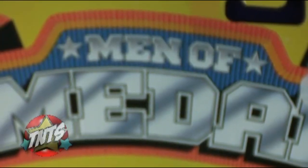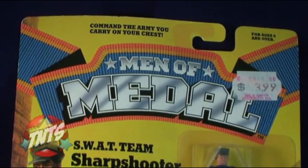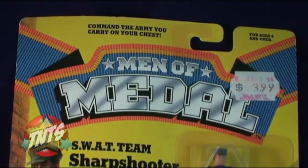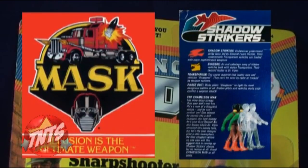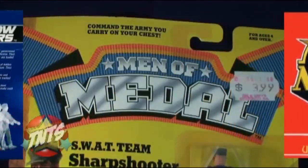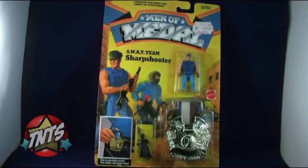In the late 80s, the smaller pocket-sized action figure was becoming a common thing to see in the toy aisles. From Kenner's successful Mask toy line, to later lines like the Shadow Strikers, it was becoming the cool thing to be able to carry your toys around anywhere you went. This brings us to 1988, when Mattel released a brand new line of pocket-sized action figures they called the Men of Metal. The Men of Metal had one specific gimmick.